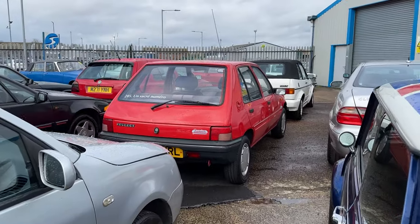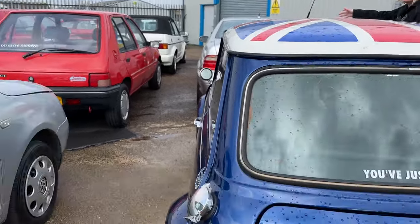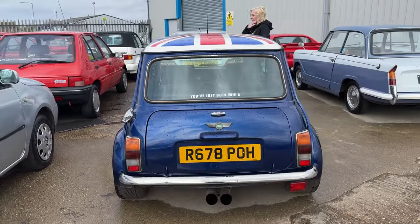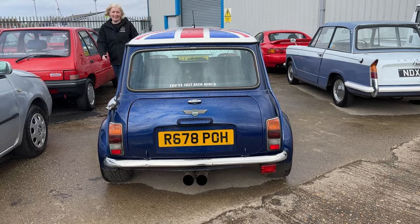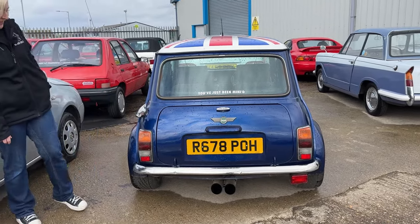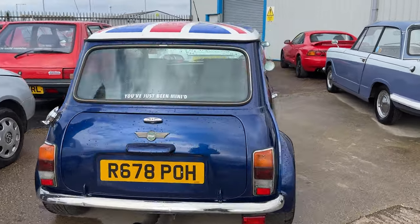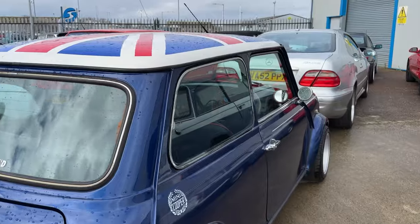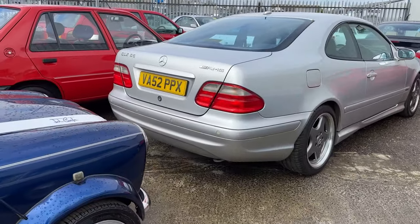Oh, I'm sure. Oh, this is the other. Sorry, I keep going on about these. Let's slow down. There's an awesome Mini with the biggest exhaust I think I've ever seen on a Mini. Have a look at that pair of drain pipes. Oh, God, look at that. And the wheels, look at the wheels. You've just been Mini'd. That's brilliant, isn't it? Awesome. Sorry, you were saying, I've forgotten what I was looking at now.